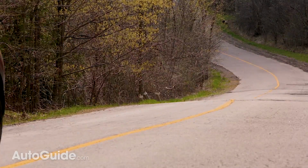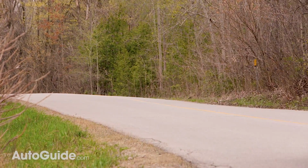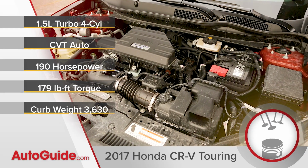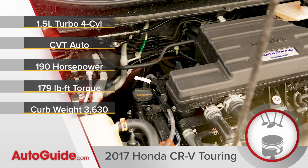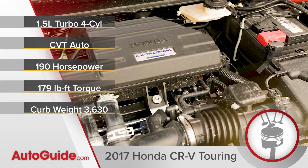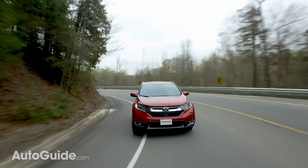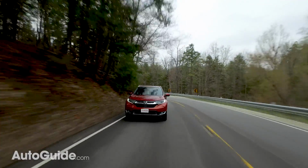But let's talk about what it's like to drive, and right away there is a problem. Powering the CR-V is a new 1.5-liter turbocharged 4-cylinder making 190 horsepower and 179 pound-feet of torque, and that's not the issue. The issue is how it sounds. When you put your foot deep into this thing, it downshifts and it just sounds brutal, like it's straining really hard to get this thing up to speed. Although luckily for Honda, that's really the only knock I can make against this powertrain.